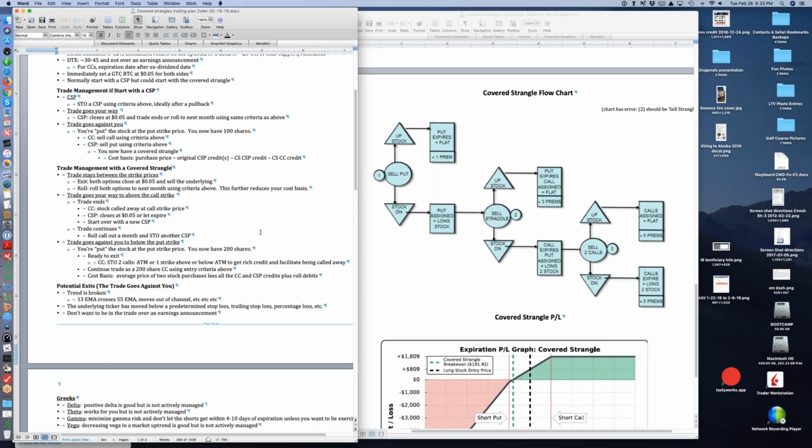And then now that we've got the covered strangle, what happens? So one, the stock just goes sideways, so that it stays between the strike prices. And again, this is what Gil and I were just talking about. You can choose to just let the two shorts expire if you're gutsy enough. I don't. I would get rid of them when they get down to a nickel or get down to 4 or 5 days before expiration. I just, again, as I said, I don't see any reason to leave them on.